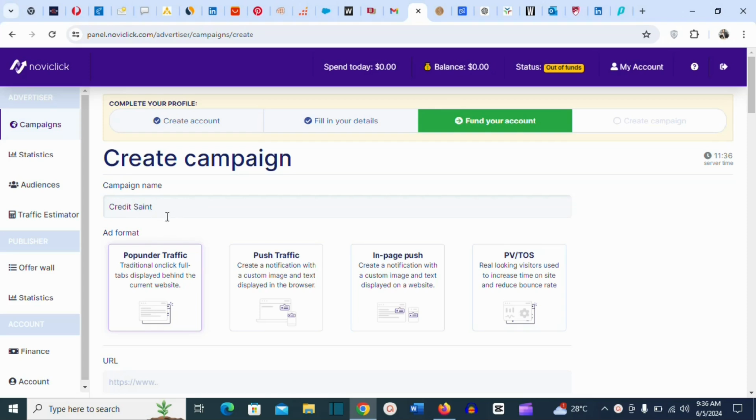Once you type the name, the next step is that you have to select an ad format. You can see these are ad formats that you can select. You can see there are 4 of them, so just select the one that you want. In this case, I'm going to select push traffic, so click on it.